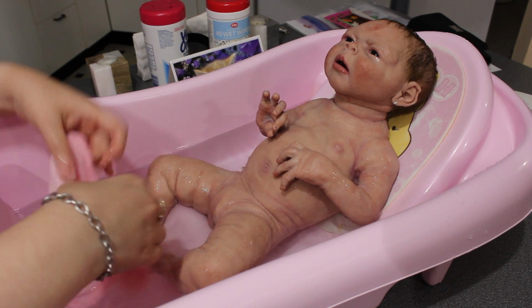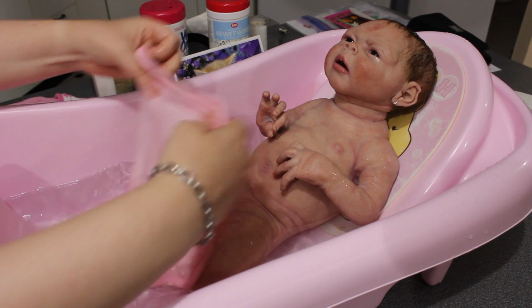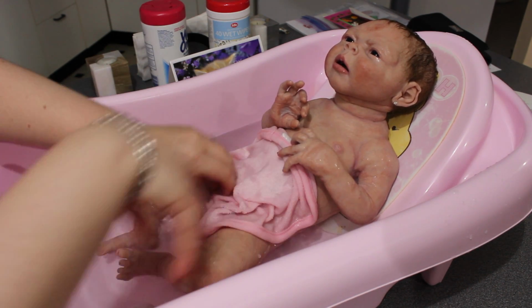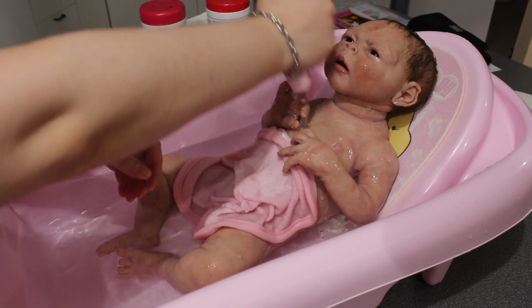So anyways, let's just put this nice wet cloth on her and try and keep her a little bit warm until I'm ready to take her out.